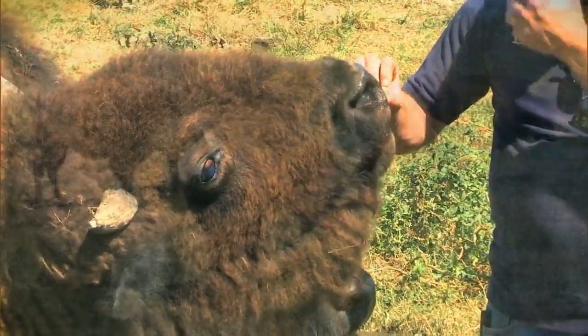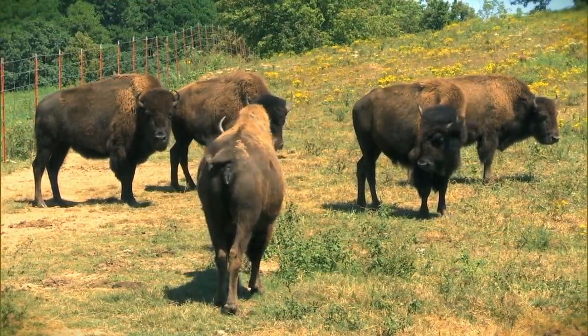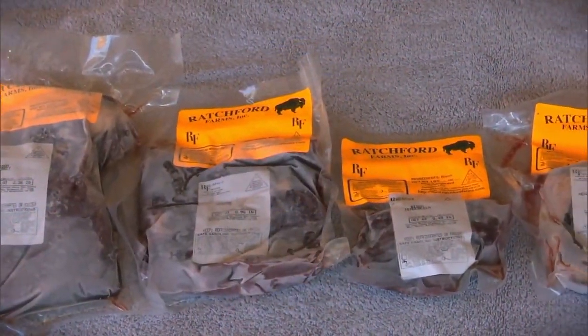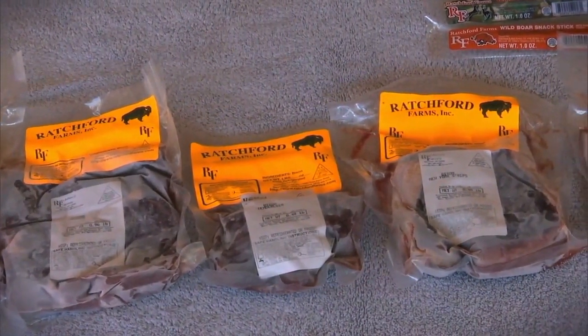It's like marketing the meats. I had to create my own market, which I did. Yeah, because you've got buffalo steaks, you've got jerky, what else? Oh yes, we have all the cuts of buffalo that you would see in beef.